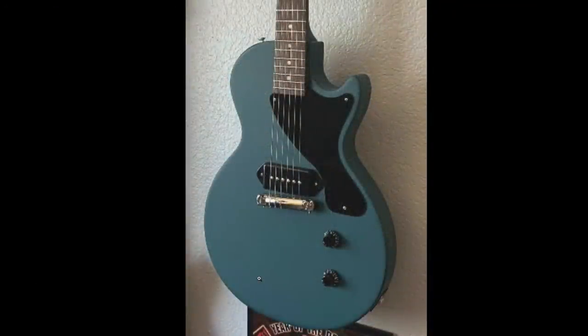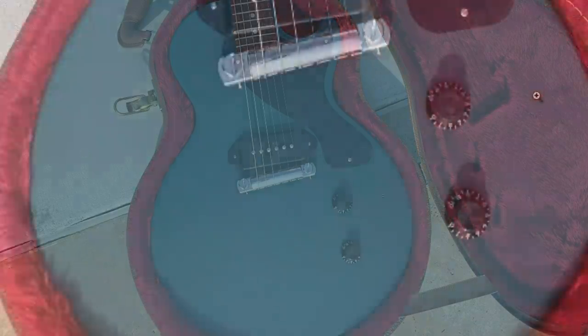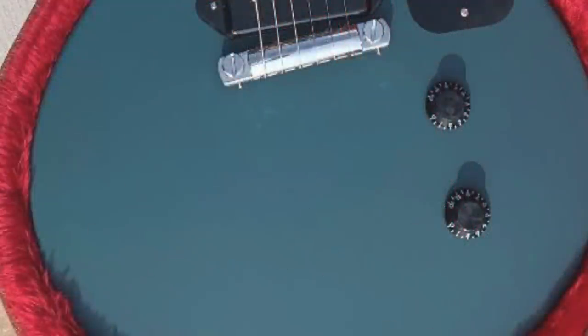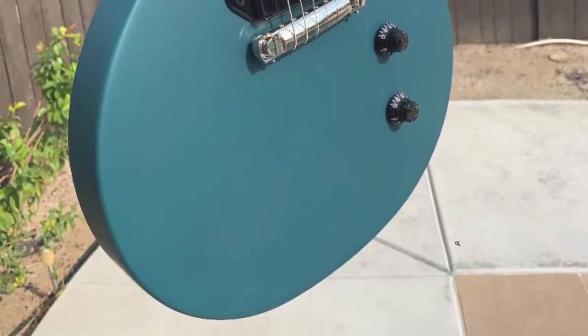But next up, Ray purchased the Midnight Pelham Blue finish, and this one looks about exactly what I was expecting, just a really dark, dull Pelham Blue. But I think it really comes to life outside. You can really just see how dark and midnight influenced this thing is. I think it's a pretty cool finish all in all. So that was a solid pickup here.